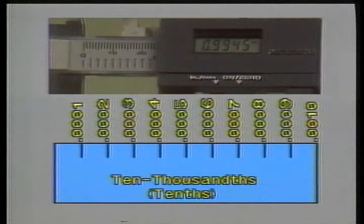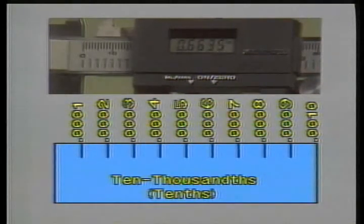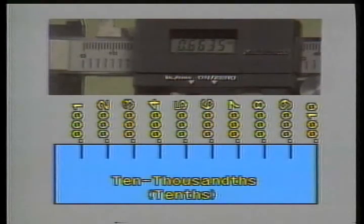In manufacturing and assembly operations, there is sometimes a need to measure even more accurately. At times, measurements of increments as small as individual 10 thousandths of an inch are required. That's 10 divisions in each thousandth. Typically, however, decimals are rounded off to the nearest thousandth.